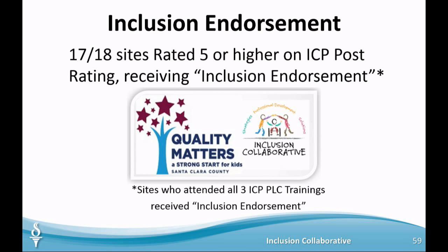So what we found was that 17 out of the 18 sites were rated 5 or higher. I'm not going to say who didn't get rated, but we did know that the people who did not attend any of the PLCs did not get endorsed. I'm just saying. So it was pretty exciting to see that 17 out of 18 got more than 5 at the end of this pilot study. And the sites who attended all three PLCs did really well, and they came with their site supervisor, and if they had a coach and a strong team.